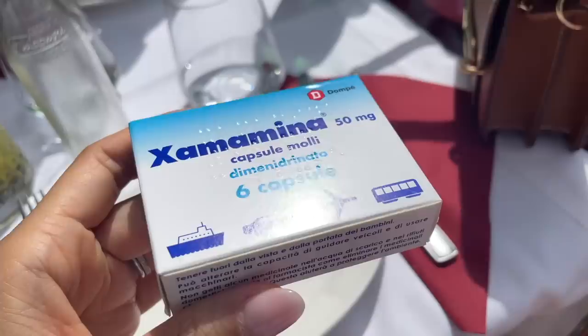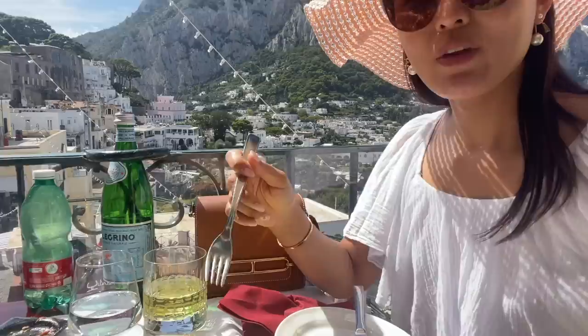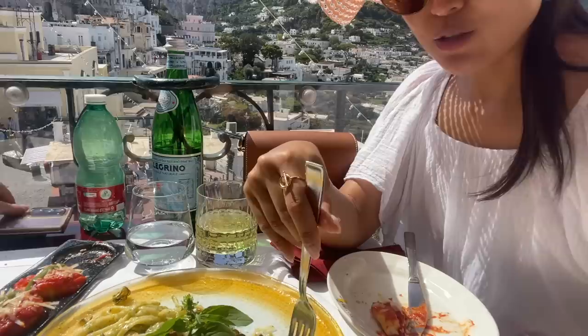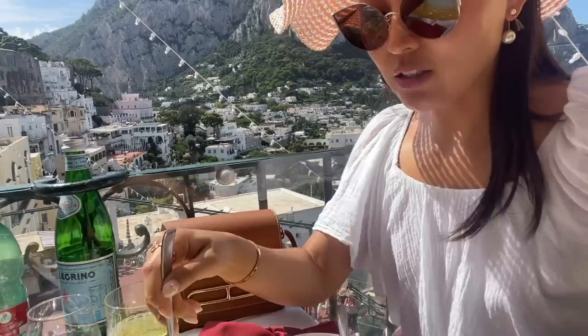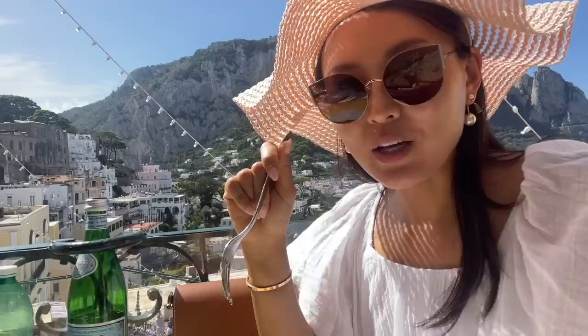Our food came out. This is the chef's special, and this is the zucchini linguine. So this is our little lunch. This pasta is so good. The actual pasta is still, how would you say this, it's really bouncy when you chew on it. I really like it. It's not soggy or anything, and it's beautiful. We'd definitely come back here if we came back to Capri.